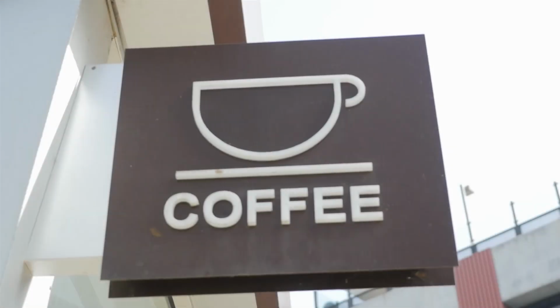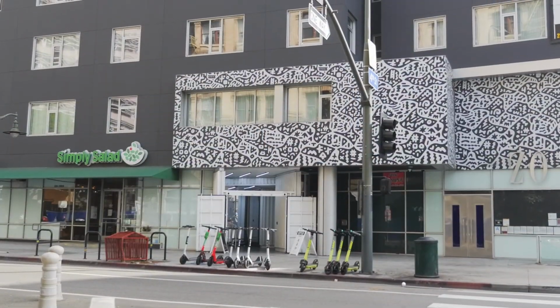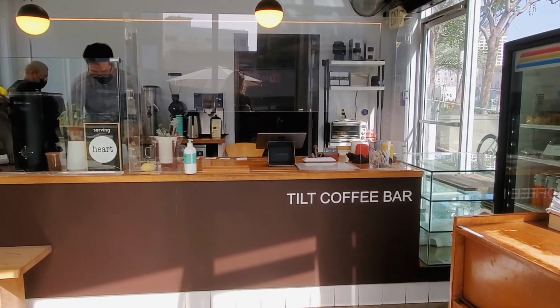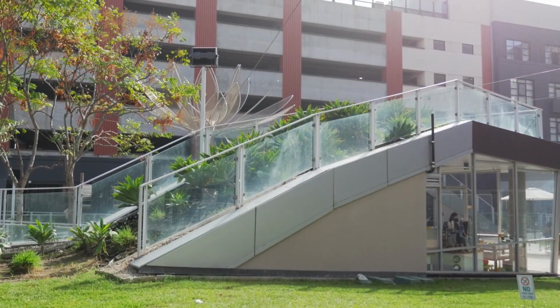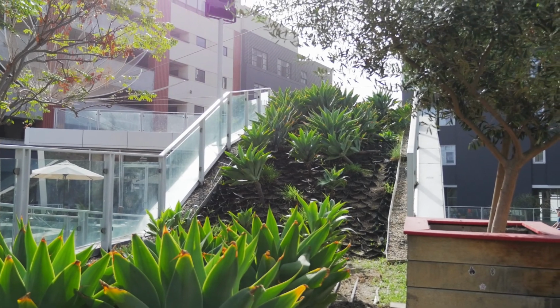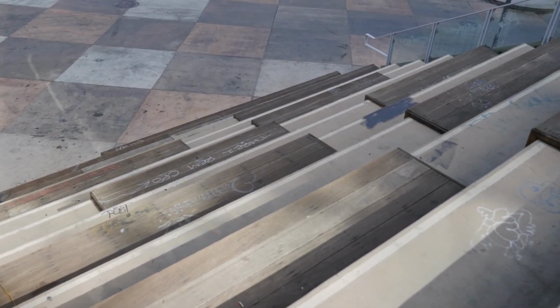So, we found this little hidden oasis in downtown Los Angeles. You have to go through the front of an apartment building, and it's kind of in a little courtyard in the middle. The coffee shop itself is really tiny, but it's super modern and cute. And they do have a few baked goods in addition to having coffee and matcha. The building has a living roof and there are plants everywhere. There's tons of seating. There's little boardwalk areas and grass and trees.